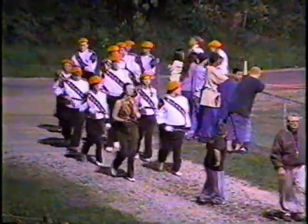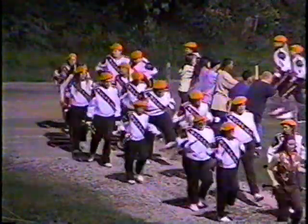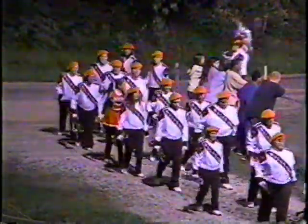5 tickets for tonight. Ticket number 426-795. 426-795. If you have it, bring it to the press box.